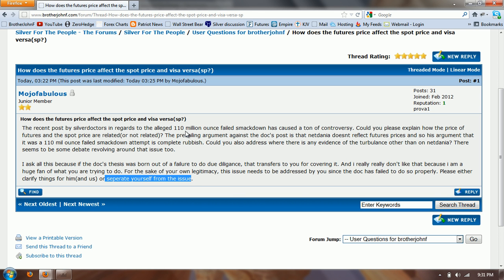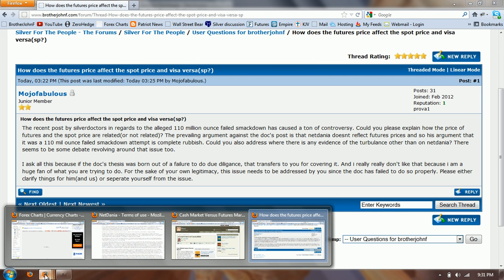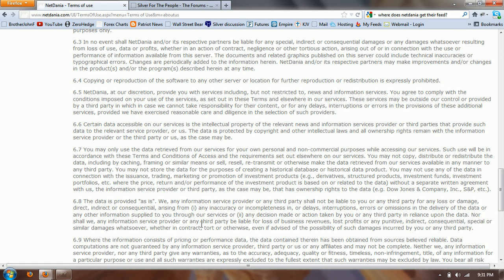I don't know if I can live up to this, but I'm going to do the best I can on it. The first thing I want to take you to before we delve into this issue is the Netdania terms of use disclaimer, because this is really important in this issue before we look at the data. This is the disclaimer, and Netdania is for big traders. They've been very gracious to provide their free charts, and I think all of us should thank them for providing the free service that they do.